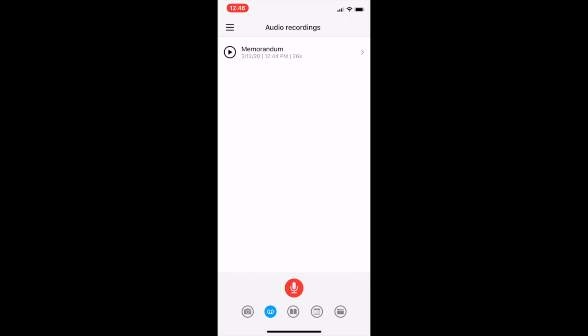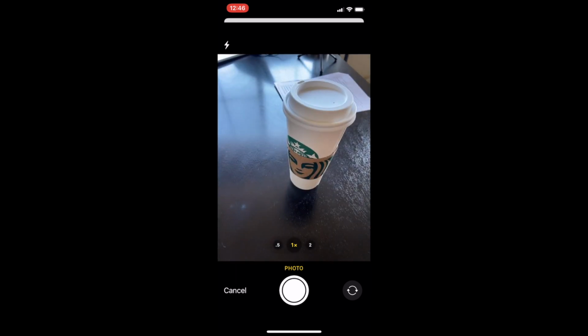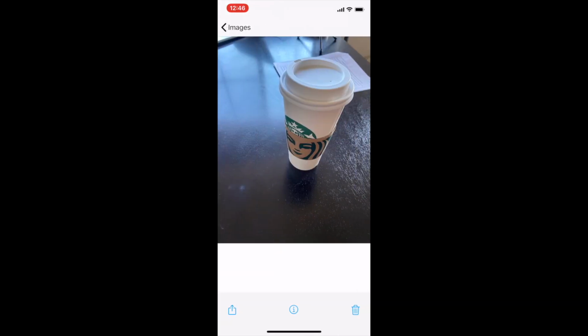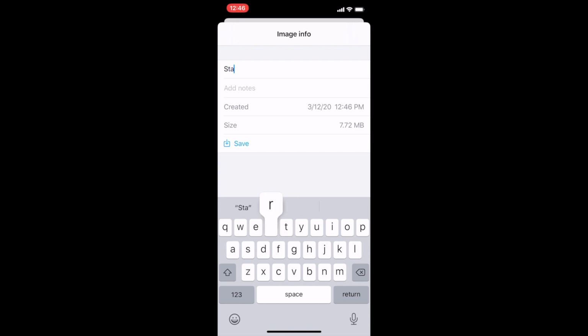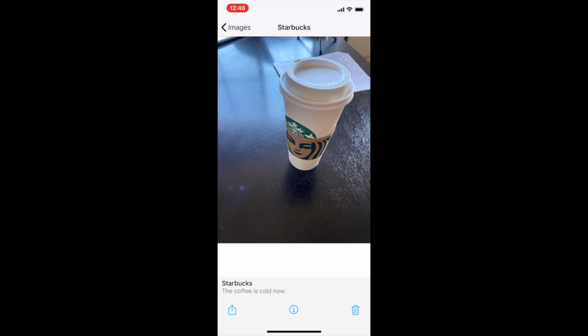Now let's go over to the final thing, which is just images. And so, like I said, you can bring up the camera. I'll just take a picture of my Starbucks cup here. And then we'll save that. And once it's in, you can come in and enter a title. So we'll do Starbucks. And then I'll just say the coffee is cold now. And we'll save it. And so now you can see that we have the title and the notes here, which again makes it very useful because then you can search through all of your images for specific tags.